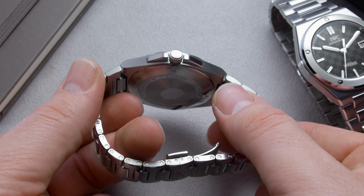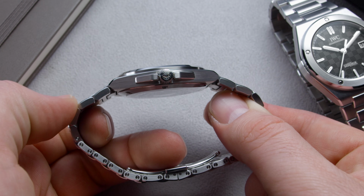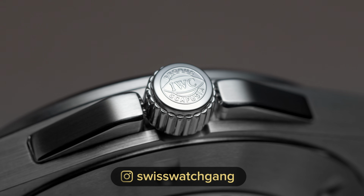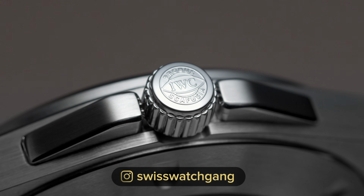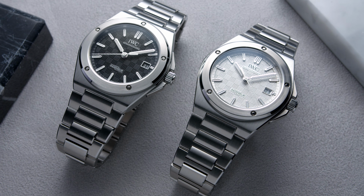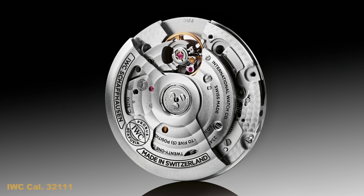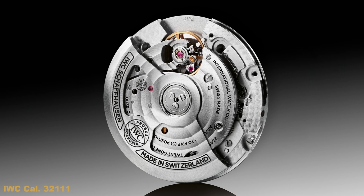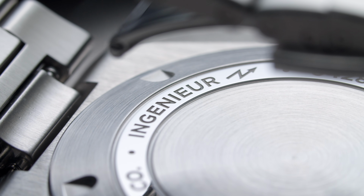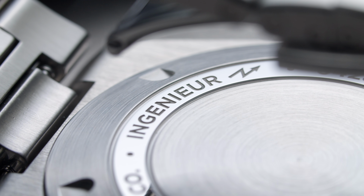On the side you can see the crown guards, which the 1970s original design didn't have. This model features a screw-down crown to increase the water resistance. As we said before, it's 100 meters or 10 ATM. Definitely an everyday wear type of watch. Powering this new model is the in-house movement caliber 32 with a 120-hour power reserve. Plenty if you ask me. The case back is closed and features only the essential inscriptions. The movement is invisible, which makes sense for a sports watch like this.